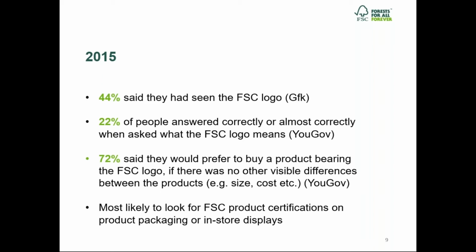Once its meaning was explained, 72% said they would prefer to buy a product with an FSC logo if there was no other difference. We also found that people were most likely to look for FSC product certification information on the product's packaging or on in-store displays.